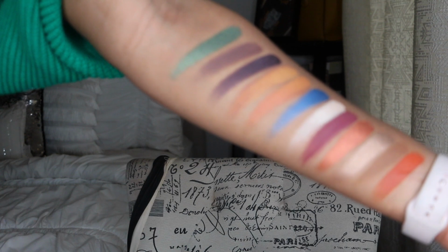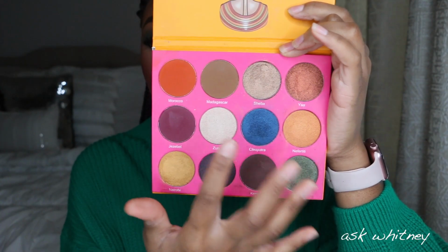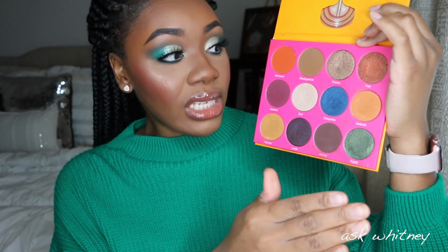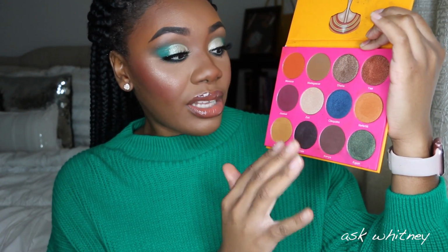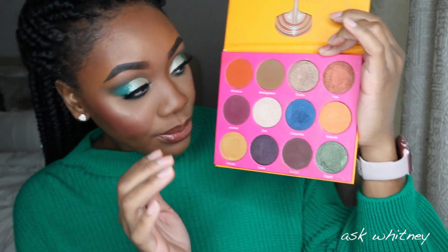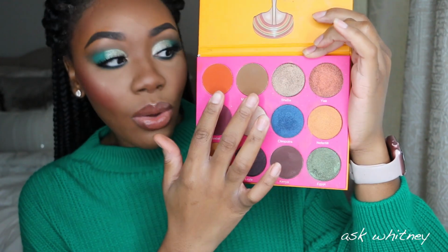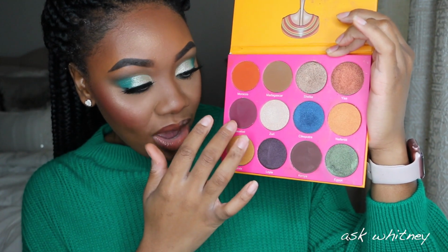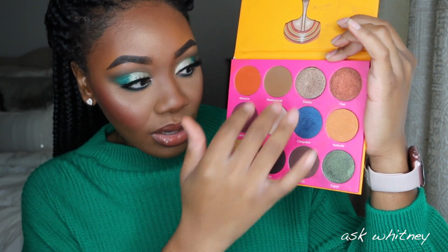Honestly, when I look at this, I don't really grab much inspiration. I just see pops of colors that I can use to create other looks. I feel like the palette overall is not really cohesive. But the reason why I'm not putting it as not necessary is because you really could use certain shades to complete other looks. I just feel like these colors just don't go. Like, you have this really warm shade, then you have this really cool tone shade, and then you have this purple, and then this brown. I personally feel like I just can't do multiple looks using this palette alone. So that's why I feel like it's not a must-have.